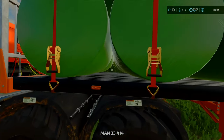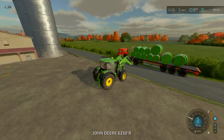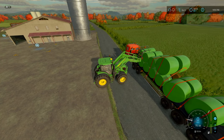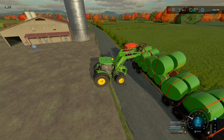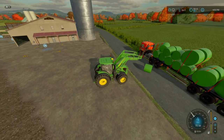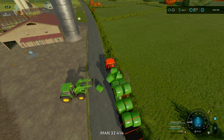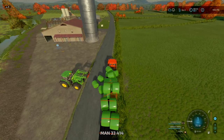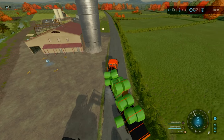Actually, you know what? If I do just untension the strap, let's see those. Hopefully, we can grab these without picking up the lorry. Nope. Bear with me a sec. There we go, just get a couple of those off. So yeah, let me get a couple of these removed, and then we'll get these contracts completed.